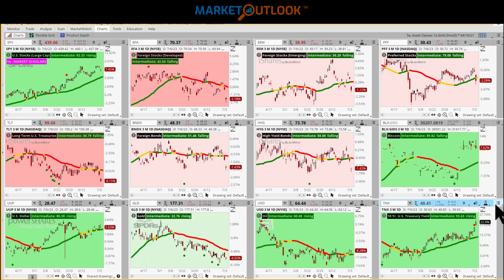Generally speaking, we don't like it when interest rates are rising because it starts to cut into profitability for a lot of corporations, right? The higher their interest expenses are on their corporate debt, the less money is left over for shareholders in the form of dividends and other things like that. So anyway, we'll keep our eye on that situation, but right now, that looks like a strong trend right there, but it's not a good sign for the market in general, all else being equal.